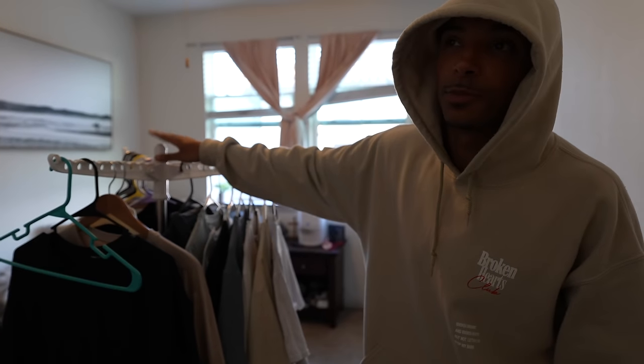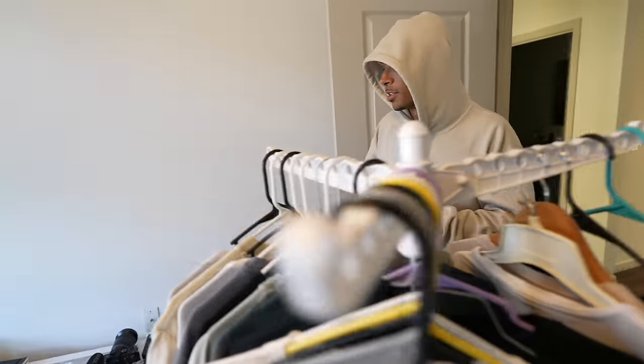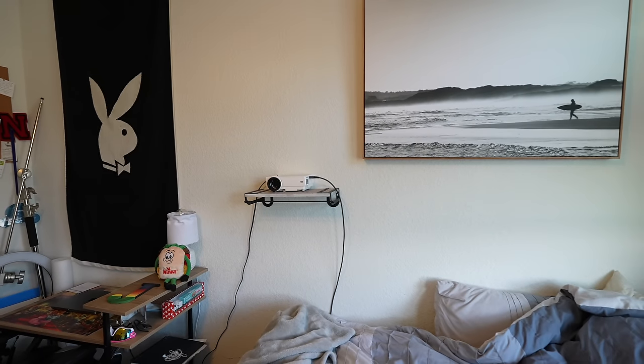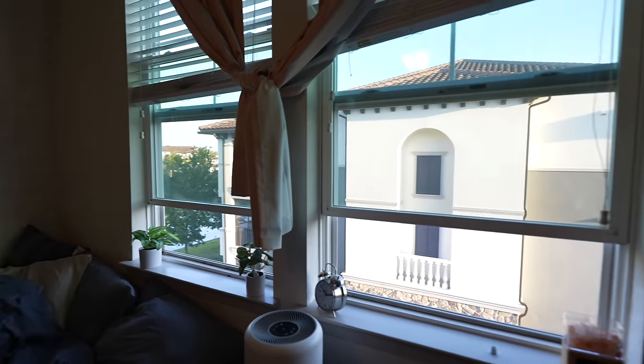Other than this right here, this is my clothes rack. Things are drying right now. But yeah, it's pretty spacious. As you can see, I've got this big empty wall. That's because I have a projector. It's pretty awesome. Got this nice bed. Nice windows.